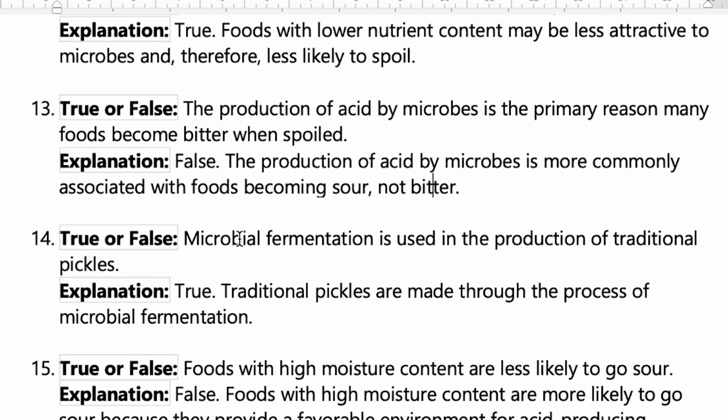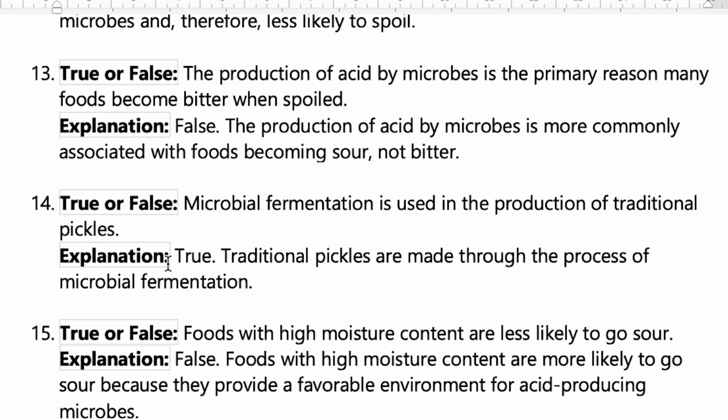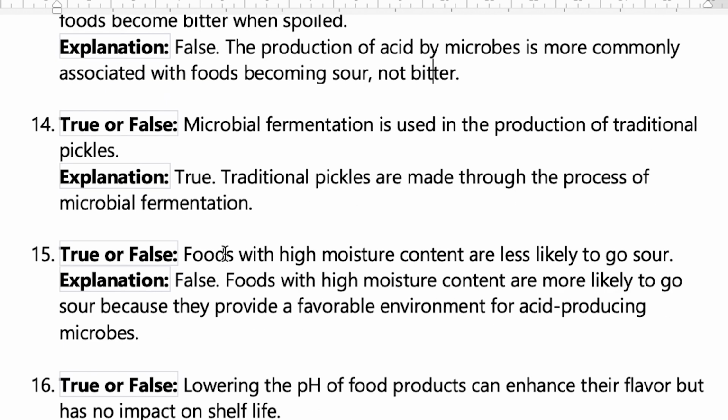Number 14, microbial fermentation is used in the production of traditional pickles. Okay, so we have one more food from the fermentation process.